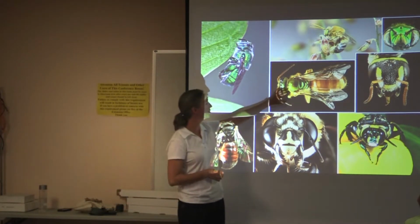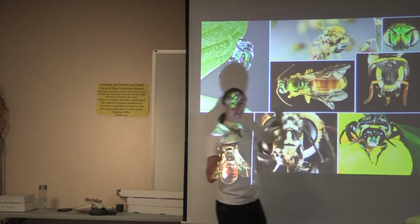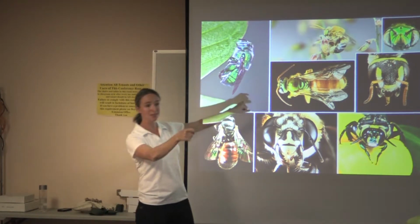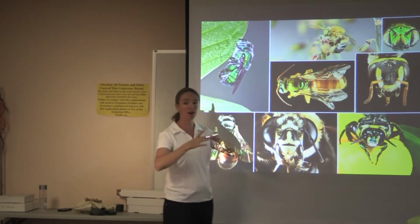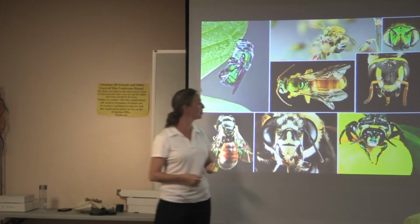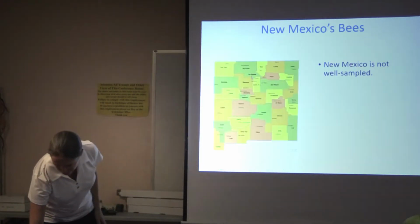This is one of my favorites. All bees have 5 eyes, 2 on the sides of their head, the compound eyes, and 3 on the top. 1, 2, 3. And those 3 eyes they use to sense light and dark and orient to find their way back to the nest. And this one, you're going to ask me, this is Megalopta. I remember that one. This one, the 3 simple eyes on top of the head are huge because it flies at night and it orients using moon and starlight and late dusk light. So those eyes on top are really, really big. So yeah, bees are most diverse in those xeric and Mediterranean habitats, not so much in the tropics.